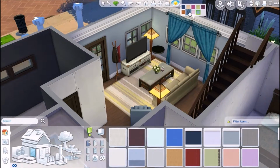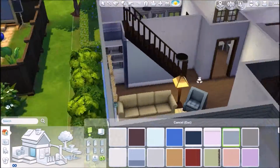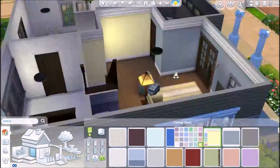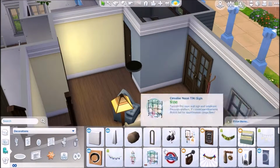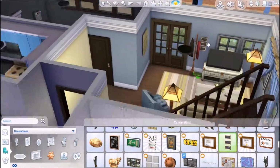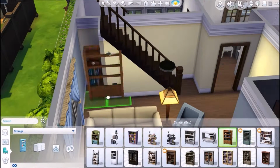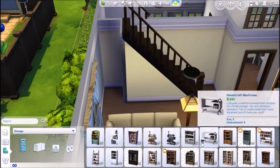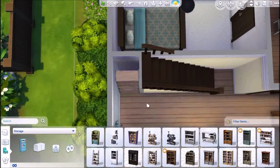I kid you not, there are no mods in here. It is all Sims stuff, and if you look, it's all Sims items. So it does not have any CC in it, so don't be afraid to download it. I'm trying to think of where it would think I got CC from, but I mean, I have CC in my game, but I did not use it in this house.